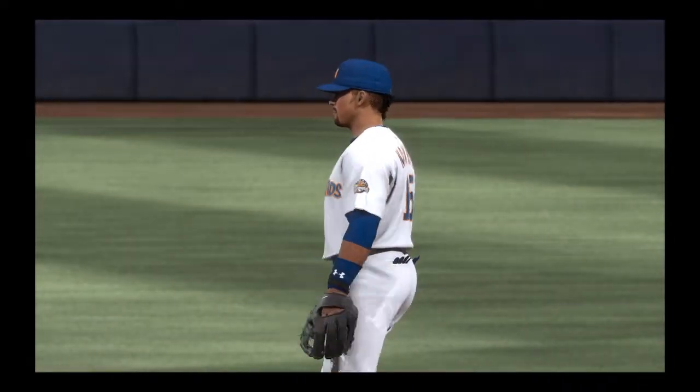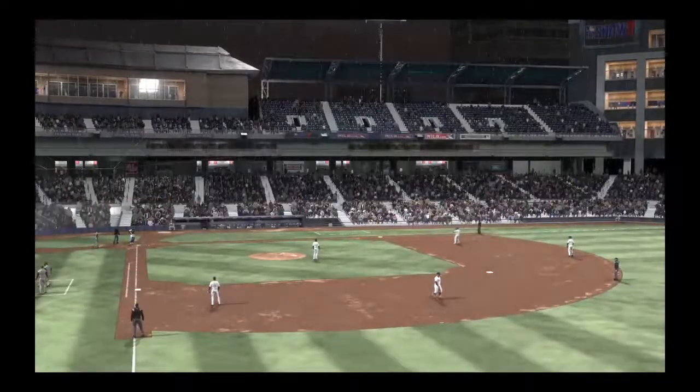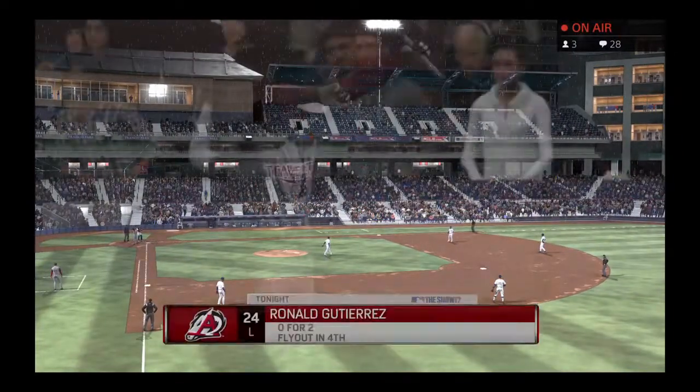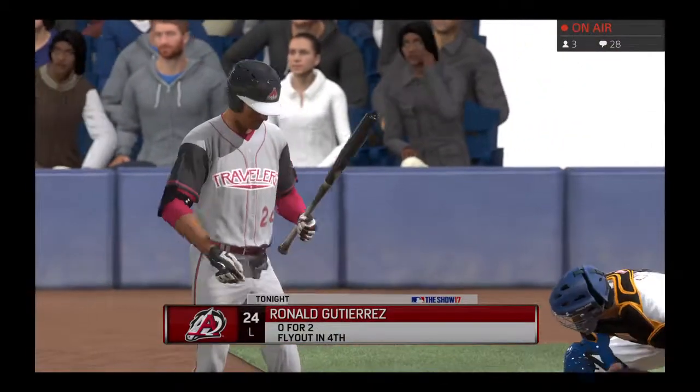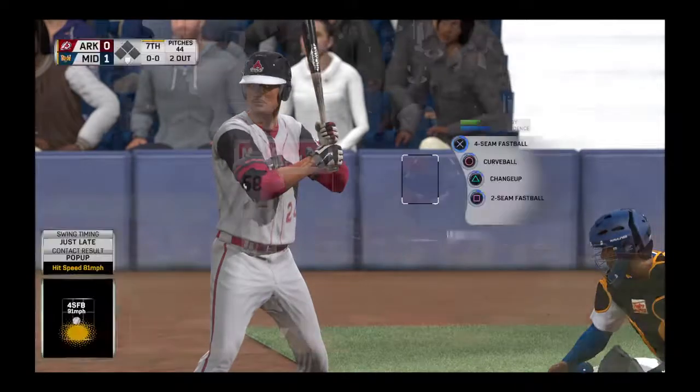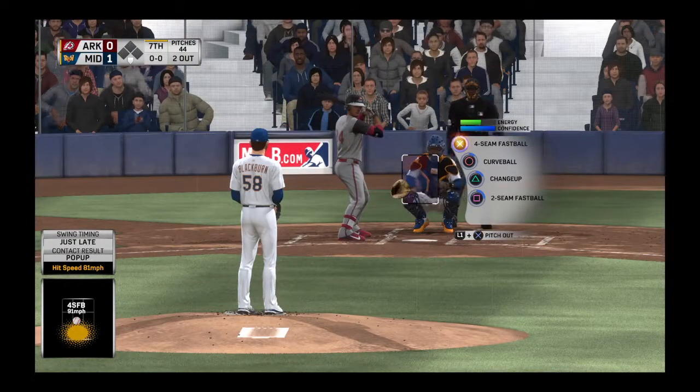Now batting, left fielder, Ronald Gutierrez. Digging in to try it again, Ronald Gutierrez. It's been an 0 for 2 effort for him to this point.